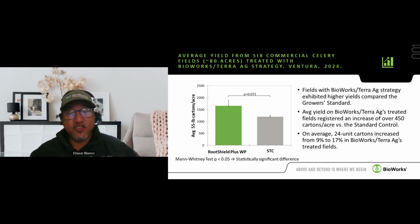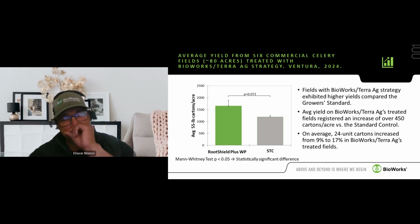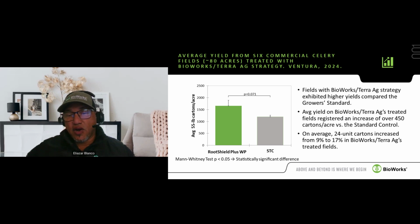Although this was not, in general terms, statistically significant, we can say that it was marginally statistically significant. The significance threshold was set to 0.05, and we obtained 0.07, which is very close in this case. And not only that, we obtained, on average, a 24-unit carton increase with our strategy, from 9 up to 17% when we included our strategy in particular.